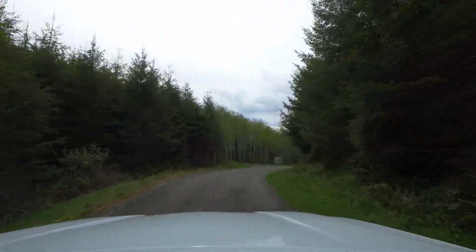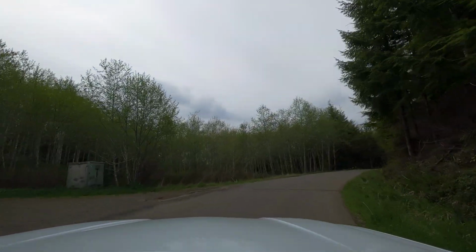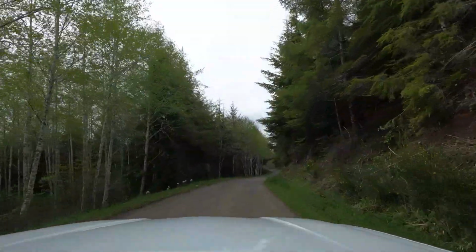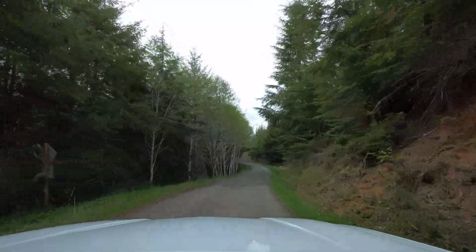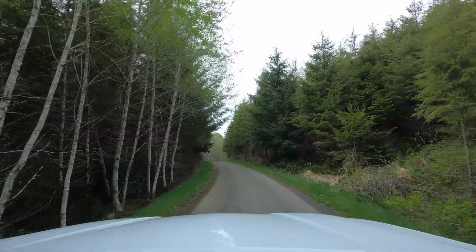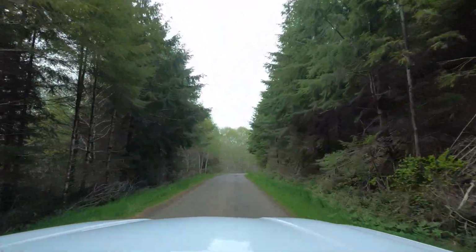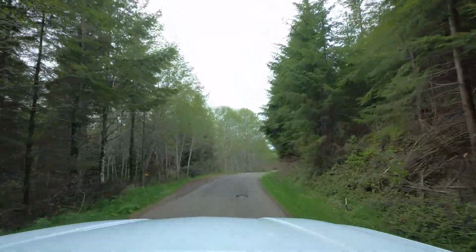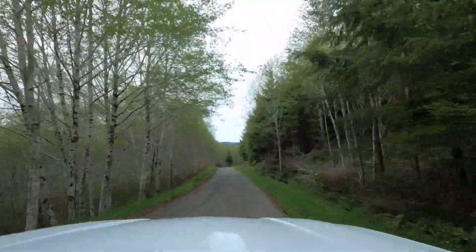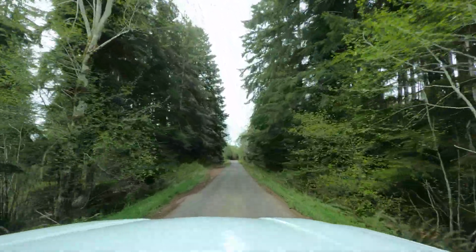Still following the power boxes, which has to go to the highway. That's why I always fill up with a full tank of diesel before I start doing these roads. Just in case. Alright, the camera turned off again.